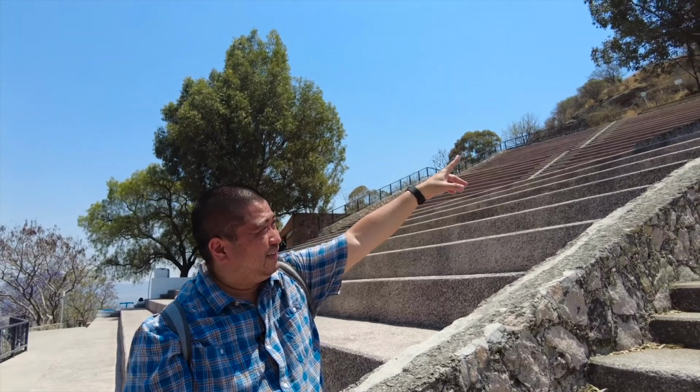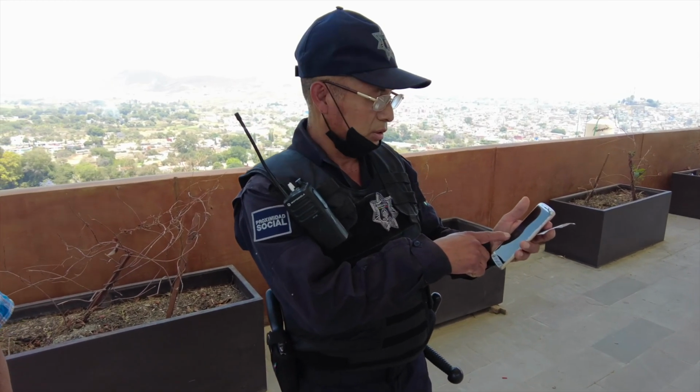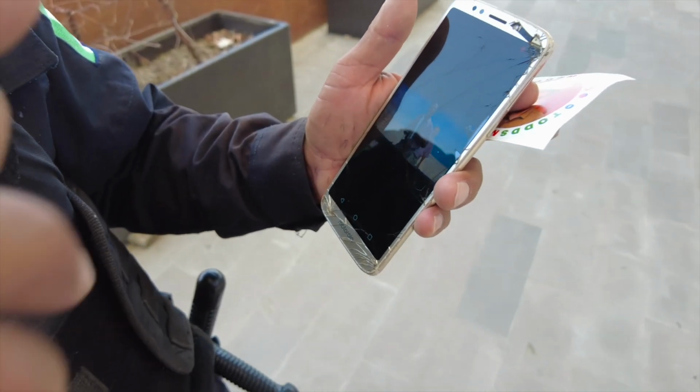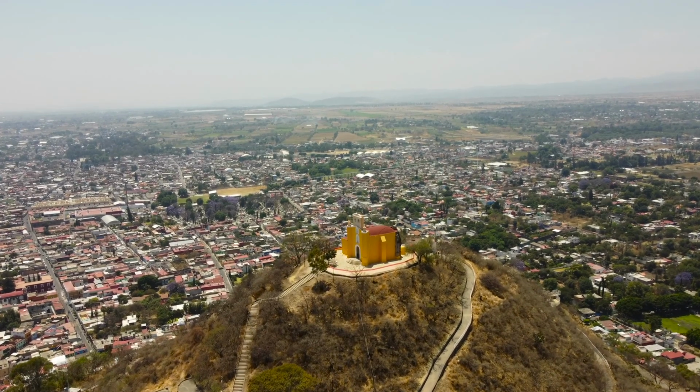Alright, so we've been climbing for a while. It's still up there. That's still far. But the funny thing is, we're at that overlook, and there's a policeman, and he was kicking some kids out, and then he was just kind of asking me, oh, are you with the news or something? And I told him I'm doing YouTube, and he said, oh, I do YouTube too. So I gave him my sticker, and we're talking a bit, and Fernando was telling him a little bit about monetization, and then I said, oh, hey, ask him if I could fly the drone. So he's like, oh yeah, no problem.